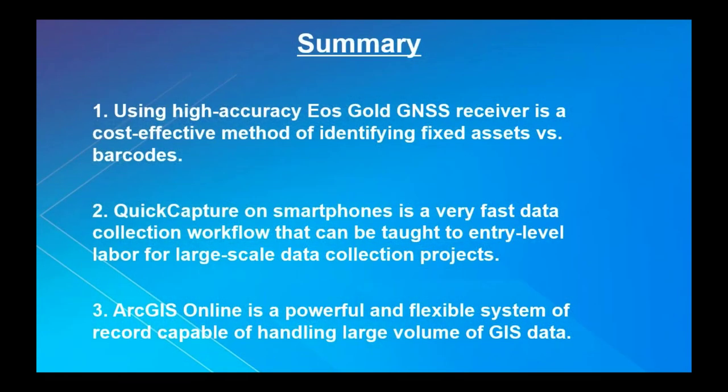So in summary, we ended up deploying high accuracy EOS Gold GNSS receivers, and they were the most cost-effective method of identifying fixed assets versus the barcodes. And whether it's fixed assets or vines or buildings or irrigation pipe or drainage or utility poles or whatever, the same tool can be used for all those different mapping applications.